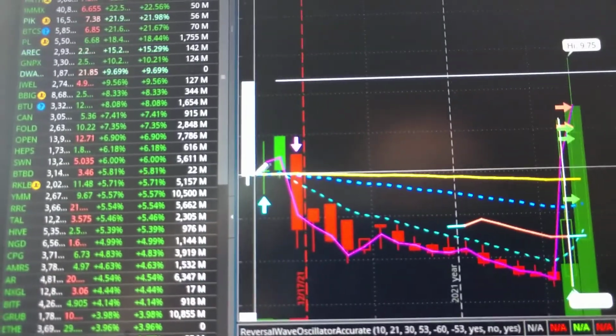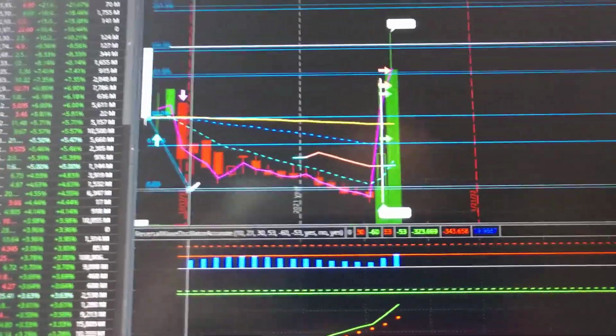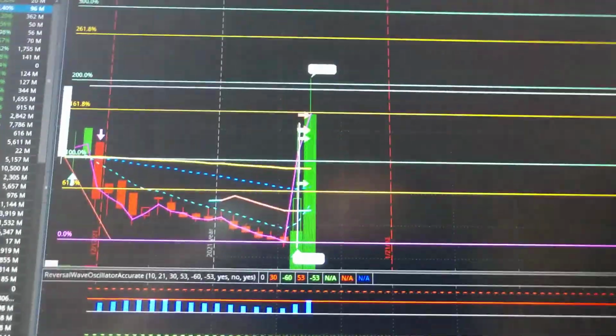I found the body bottom, which also was the 200 EMA, and I clicked there. Then I find a low candle body, which was right here, and then I clicked there, and that put the rest of my lines on here.